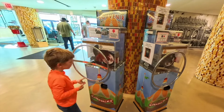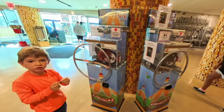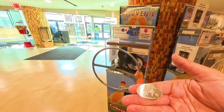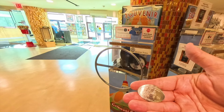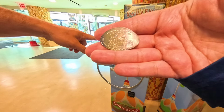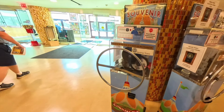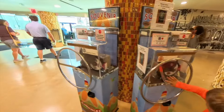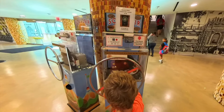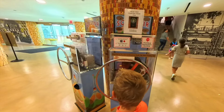That one is 51 cents and this one's a dollar. What's the difference? Oh, this is a souvenir coin. It's a real coin. It's not a pressed penny. So it's the Corn Palace. It's a quarter press. And this one's a penny press. I just realized, we don't have a penny. Do you have a penny? We have to go get a penny now.